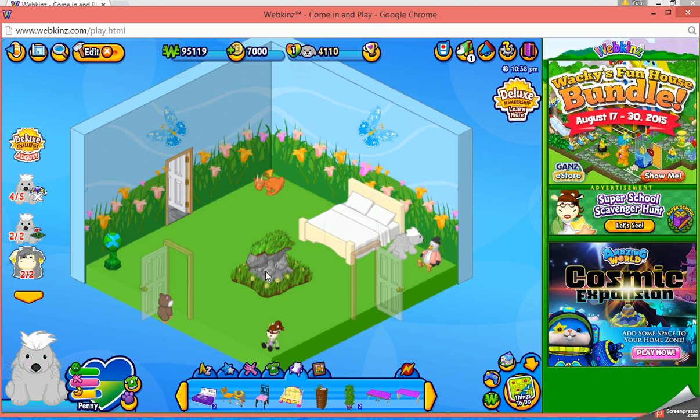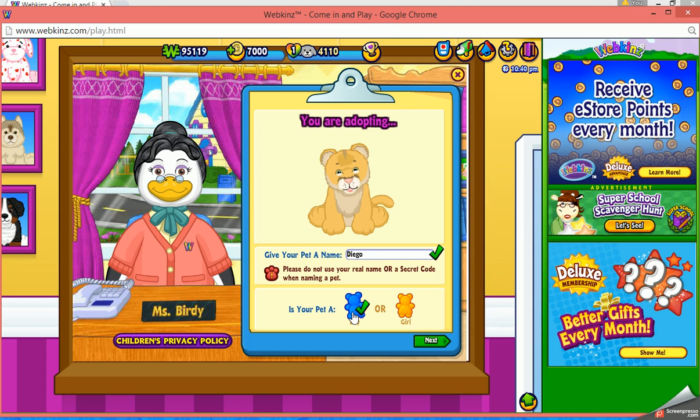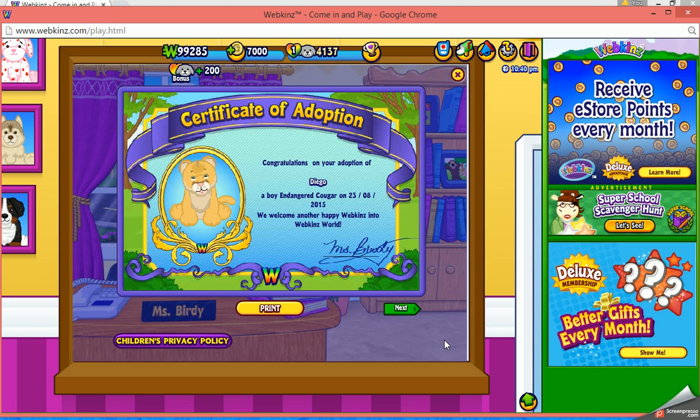So now on to Diego, the signature endangered cougar. Here's what Diego looks like. He looks so cute. I have to say, this Webkinz is such a pretty Webkinz. The plush is so pretty. The online pet looks pretty too. So here's the certificate of adoption.